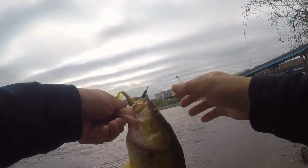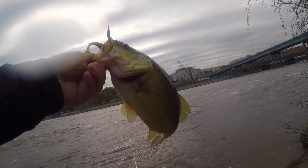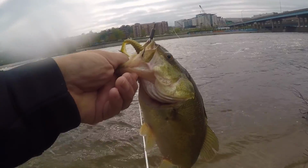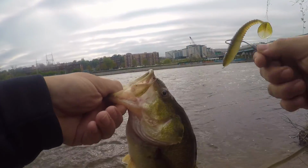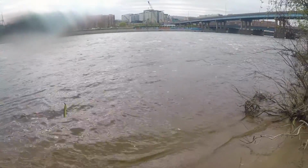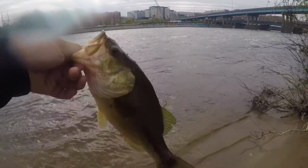Check that out, guys, on the swim bait. Came out from behind some brush and he caught it. Came off this little swim bait. Going to let him go now.